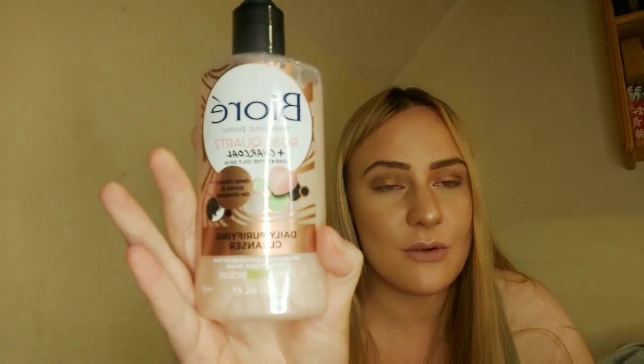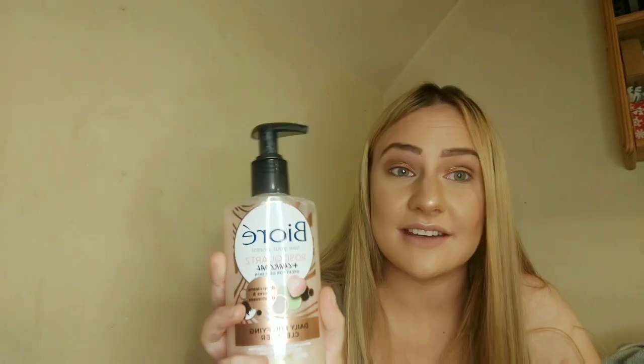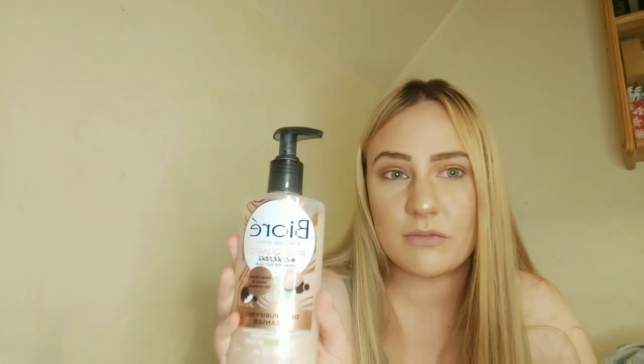The next thing I would turn to is now the Bior. This is a new product that I've been trying out and I absolutely love, just purely because, look, it's pink and really, really shimmery. I'm not sure if you can see that in the camera, but it's really, really pretty. It's the Bior Free Your Pores Rose Quartz and Charcoal, great for oily skin, and obviously I've got oily skin, so I thought, right, I'm definitely getting that. This is a daily purifying cleanser. I got this off Amazon. This retailed for $4.99, so that was quite cheap, and it's a 200ml bottle.